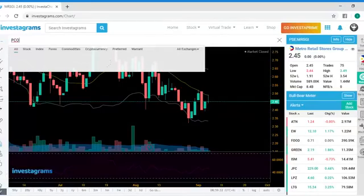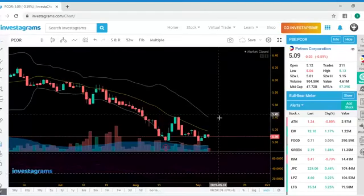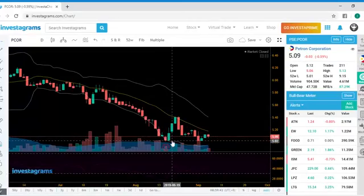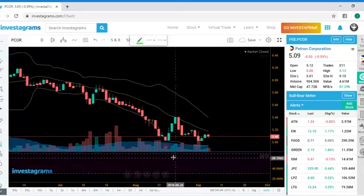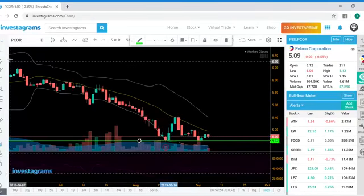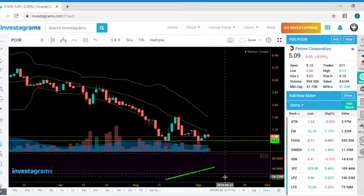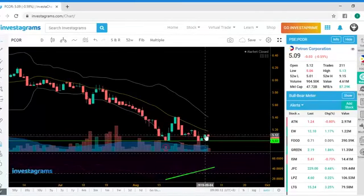pcor. For pcor, okay, same story for pcor. Here's the support that I'm seeing for pcor. And look at your RSI. It's moving up. So what I'm seeing is that we already had the bounce we're looking for.